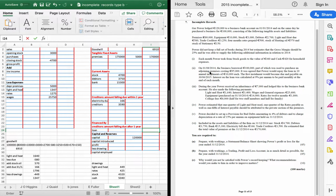And we've dealt with the warehouse. Agreed that he would repay the loan in 10 annual installments of 10,000 each. The first one is due on the 30th of the 6th. So loan due within 1 year is 10,000. So that means after 1 year, loan is 10,000. So 90,000 is due after 1 year. The two together add up to your 100,000.